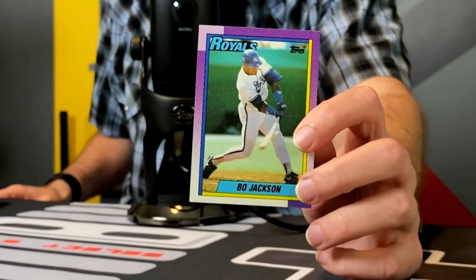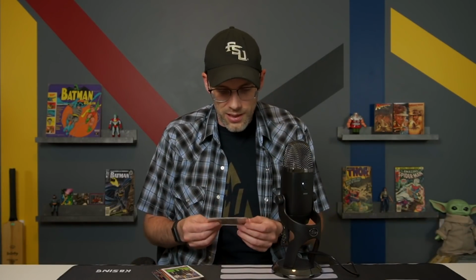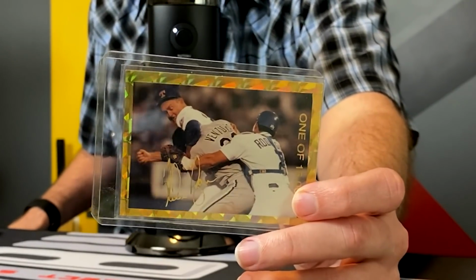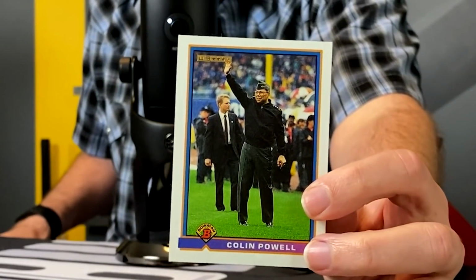Bo knows football. Bo knows baseball. This was something that there was actually an anniversary of. I saw on Twitter not that long ago. They would make cards for anything. You can make a card out of anything. One time Nolan Ryan got into a fight with the baseball player Robin Ventura, and they made a card out of it. Random baseball fights, you get its own card. General Colin Powell, hot off of Operation Desert Storm, had his own baseball cards.